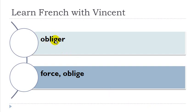Obliger. Okay, remember when you get G and after that the vowel E, then you pronounce it J. And then here, well, R at the end, as usual, you pronounce it E. Obliger. Éclairer. Okay, C and L together, you will pronounce this cl. Éclairer.